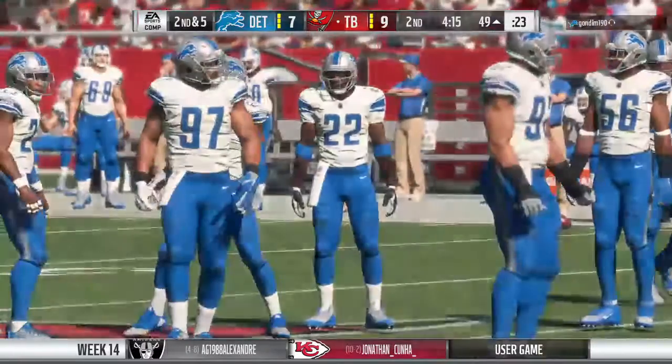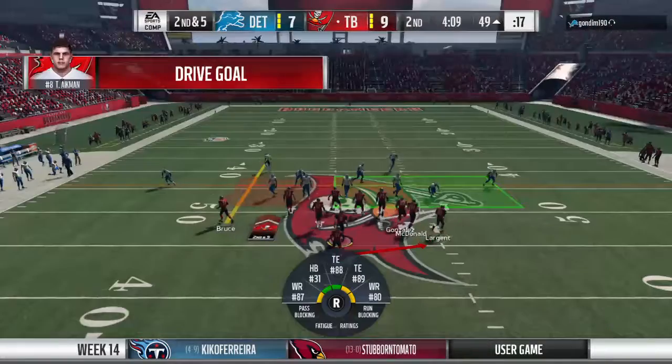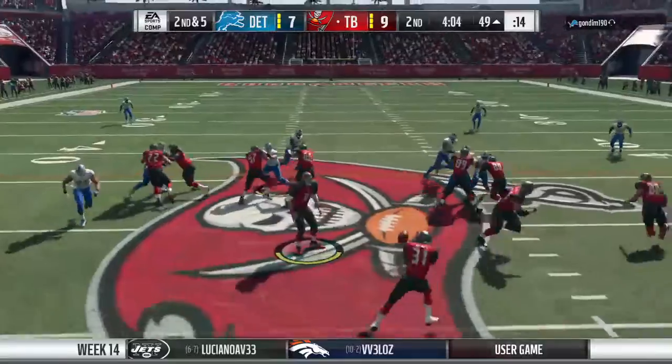You know, they like his work ethic. This guy's running every route well in the route tree and getting better at it all the time, really honing his game. They expect a pretty good jump out of him as things continue to move on.